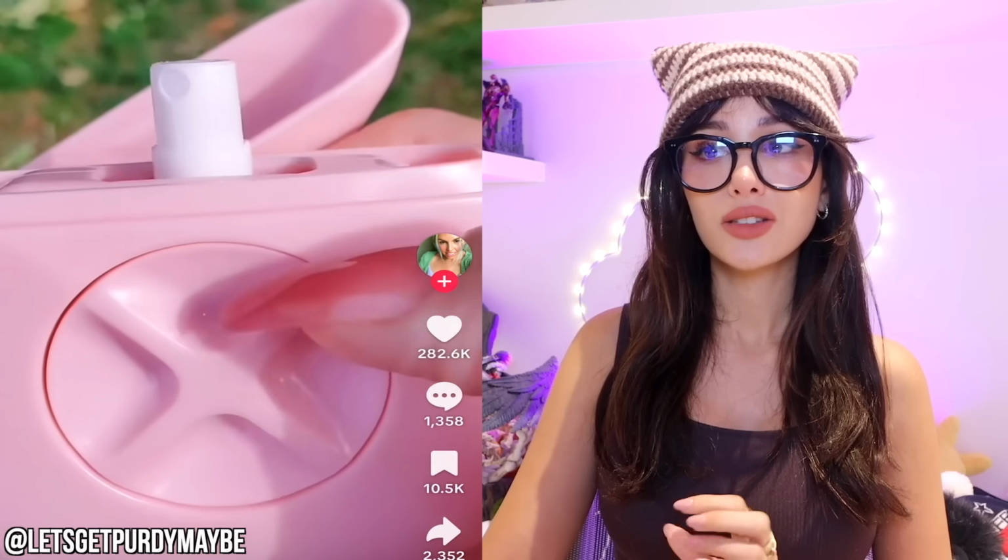A semi-auto whisk. Sounds like a gun. I got a semi-automatic rifle. Semi-automatic whisk.